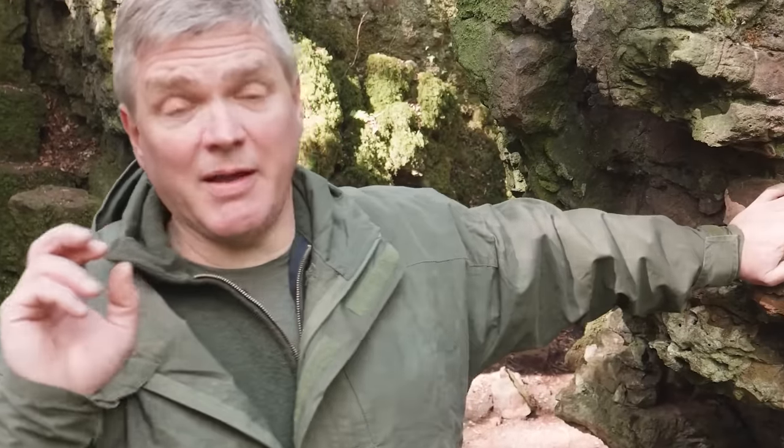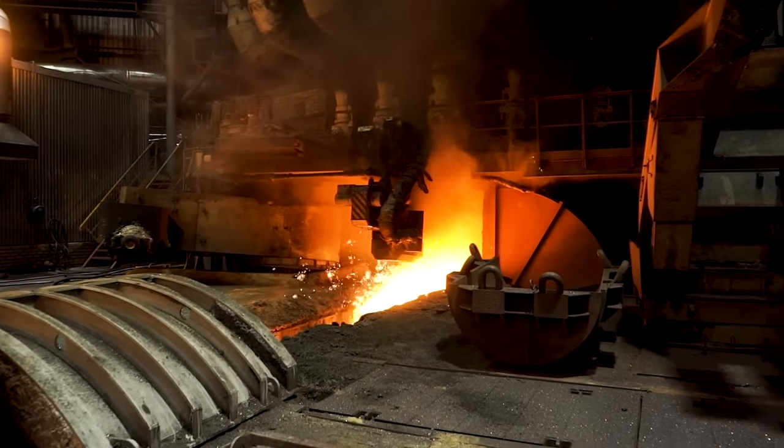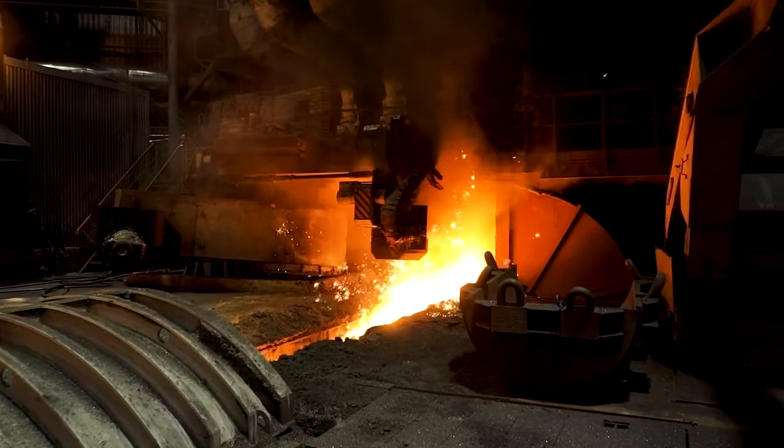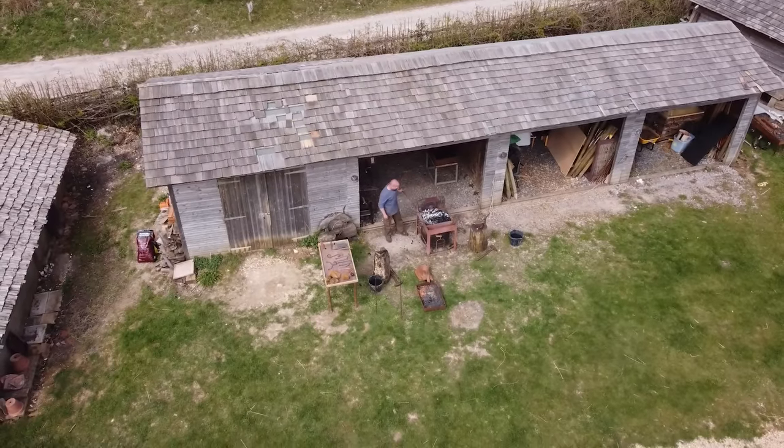Actually, iron is a very abundant mineral. So that, coupled with its great malleability and workability and toughness, made it the super metal that would power us into the industrial age. To find out more about why iron is so important, I'm meeting up with blacksmith Joe Tyler.